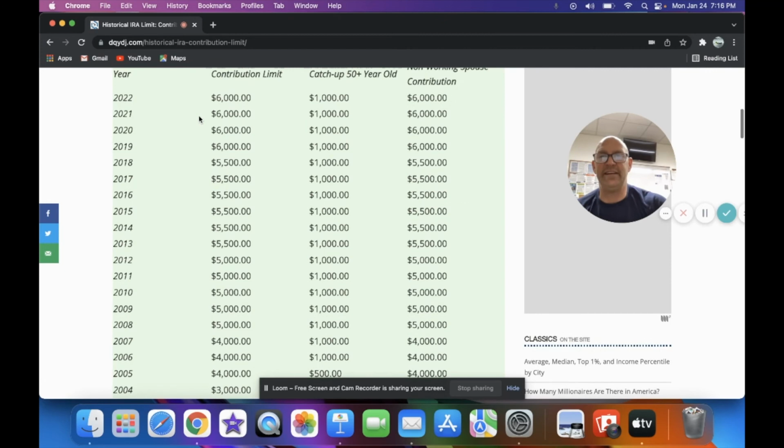In 2019 was when we got our last raise, you guys. In 2019 through 2020, the contribution limit for both IRA types, traditional and Roth, is $6,000 for the working spouse and $6,000 for the non-working spouse. And again, the 50 plus catch-up is stuck at $1,000.